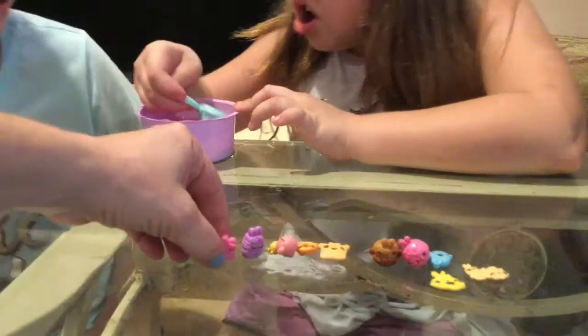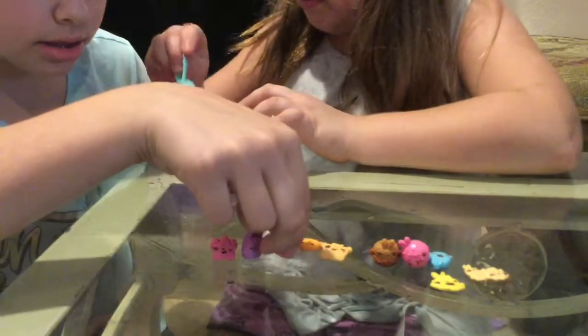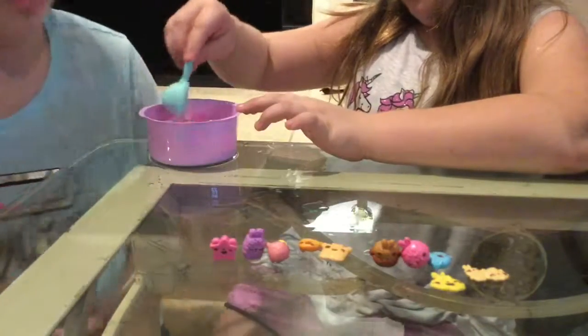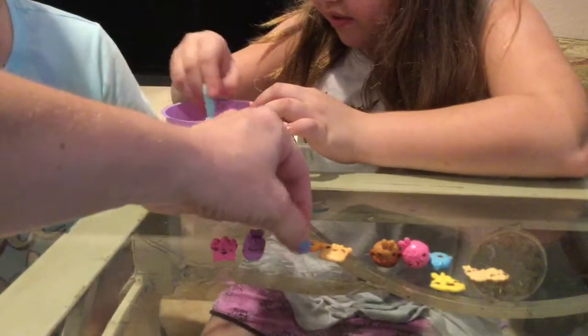1, 2, 3, 4, 5, 6, 7, 8, 9, 10. Two more. Oh, my God. I can't find anything else. My God. Is that it? No, there's two more. Oh, I found one. Found one. Oh, man. It's going to be hard to find it now.